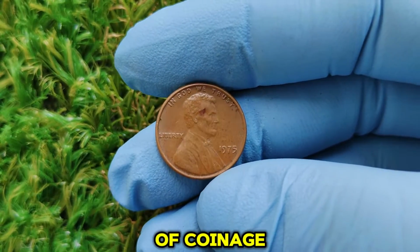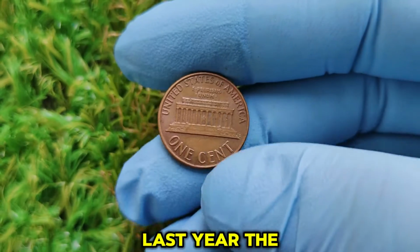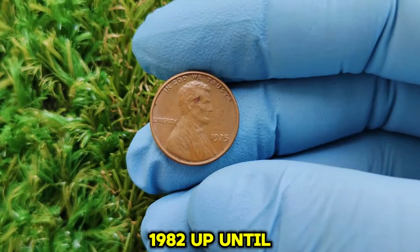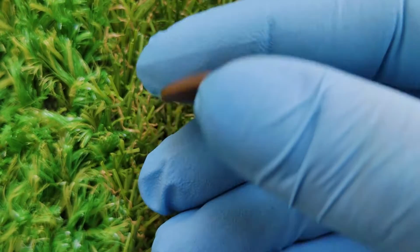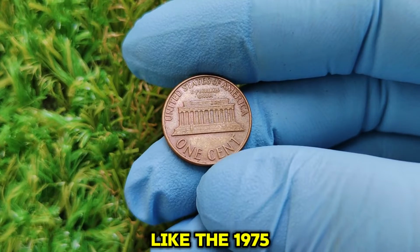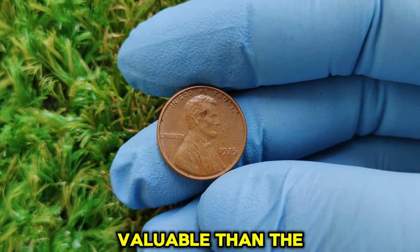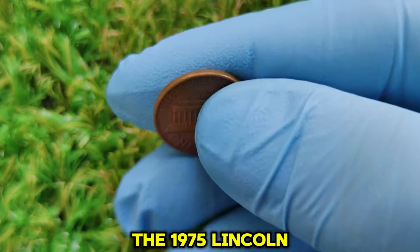In the world of coinage, 1975 was a year of transition as well. It was the last year the U.S. Mint struck pennies in 95% copper before switching to the copper-plated zinc formula in 1982. Up until that point, Lincoln pennies were made of 95% copper, which is one of the key reasons why collectors are so interested in older pennies, like the 1975 version. So now, we're looking at a coin made from high-quality copper, and that alone makes it more valuable than the pennies we use today.